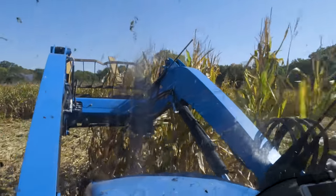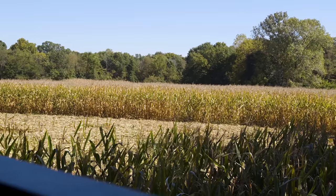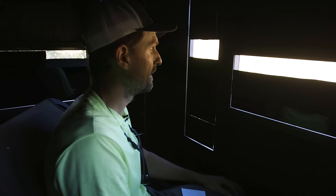So we got our corn mowed. We're gonna get up here and see what we got, see what it looks like. Best part about this blind location is that the sun is gonna be setting right here behind us, so it is going to be casting shadows, and we're in the shadows of the trees anyway. And we are going to be dark in this blind.